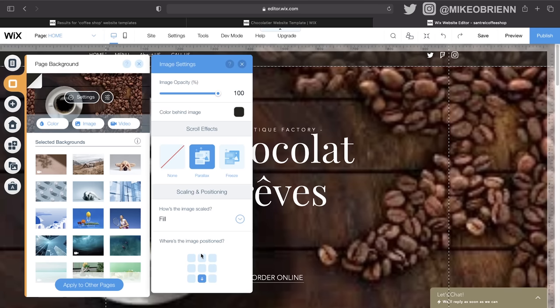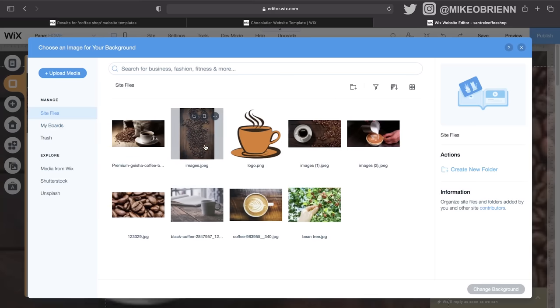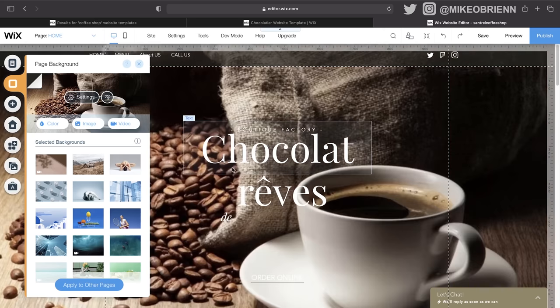So where do you want this image located? You can move it to the left or the right. This one being not a good image, I think I should probably just change this image, honestly. So we can see that right there. It looks good, but again, just low resolution. So let's go back and pick a different image. Hopefully this one's slightly, yeah, that's way better quality. There we go. That's what I wanted.